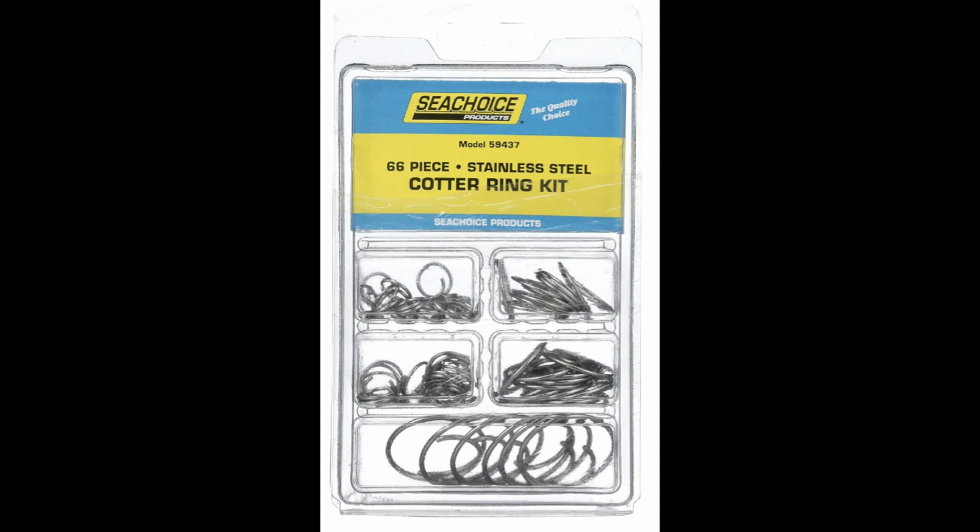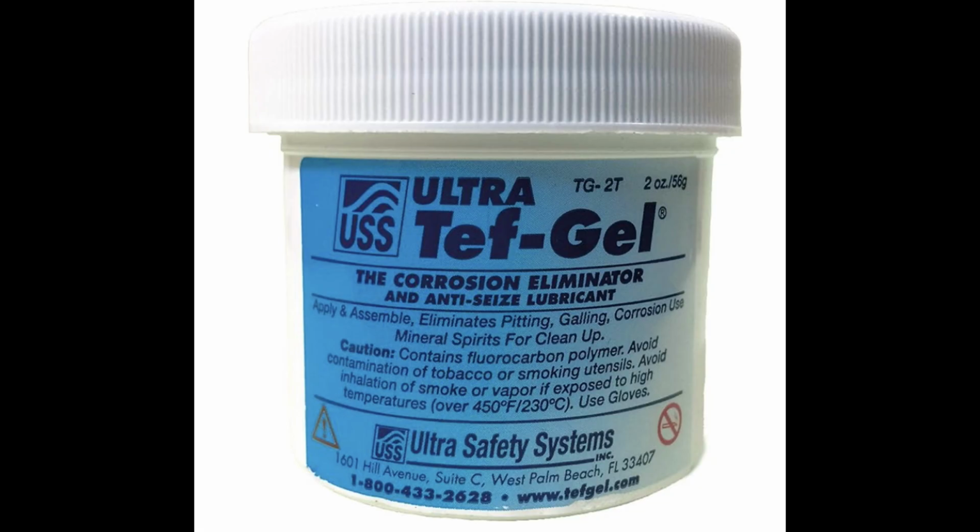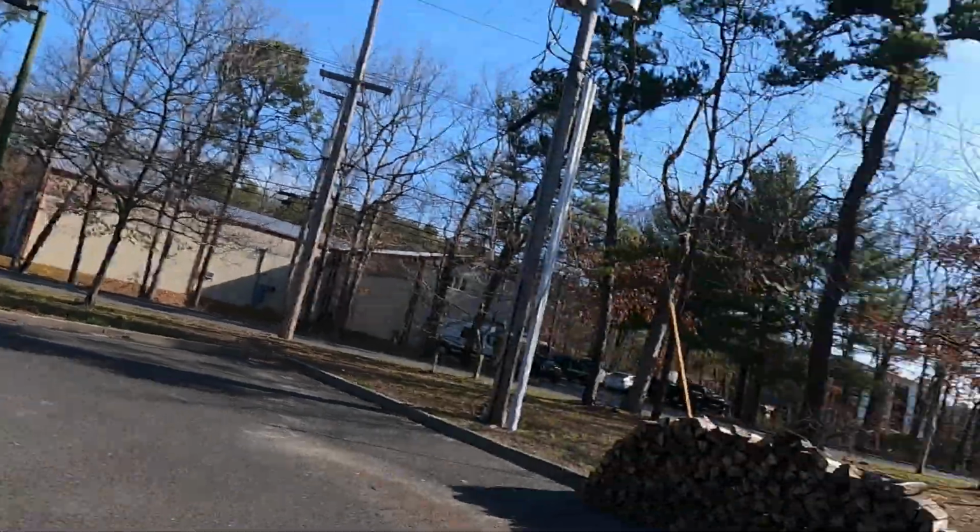But with the rig and everything else, I bought myself some new stainless cotter pins and a big tub of Tef-Gel. And the Tef-Gel I'm going to use not only on the rig, but for my next project, which is my arch.